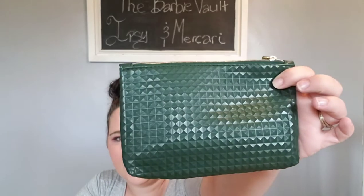Okay, so this is the Ipsy bag. I did get two add-ons this time, which I had never done before. So let's see what I got. So here we go. Here's the Ipsy bag. This month, this is what it looks like. It's like a hunter green color.